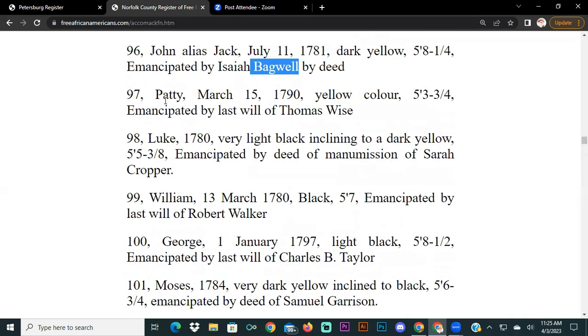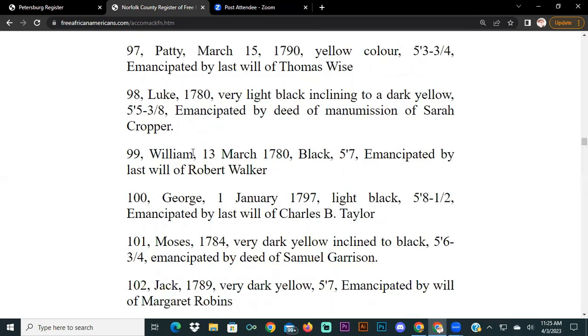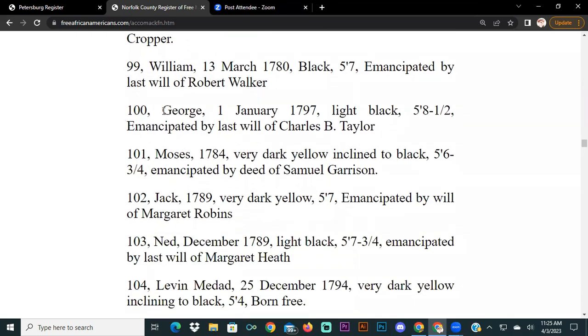Okay, so again, we got just these first names popping up again. We got William, born March 13th, 1780, black, 5'7", emancipated by the last will, Robert Walker. Okay, so we've reached number 100, George, born January 1st of 1797, light black, 5'8" and a half, emancipated by the last will, Charles B. Taylor.